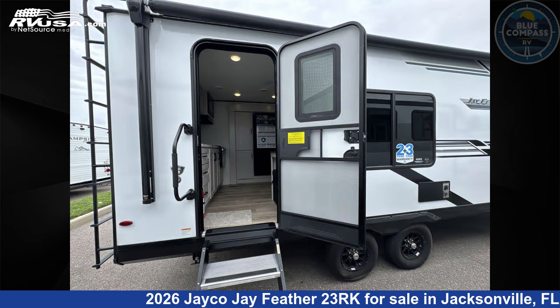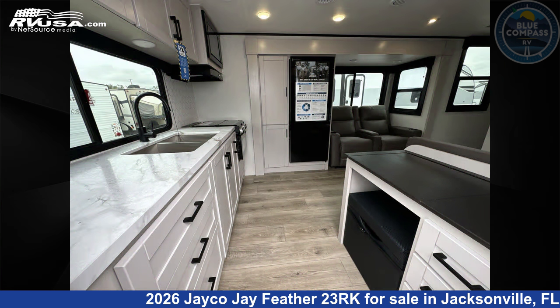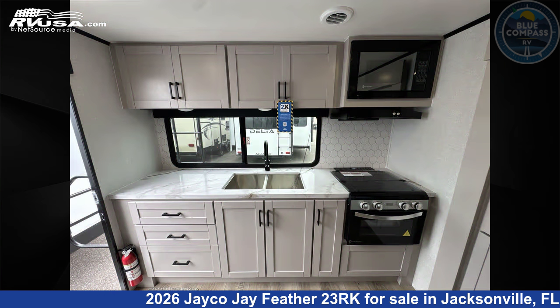This new Jayco is 28 feet 0 inches in length and features sleeps 4, slide-out, and 55 gallons fresh water capacity. The floor plan layout of this travel trailer features front bedroom, rear kitchen, 2 entry/exit doors.